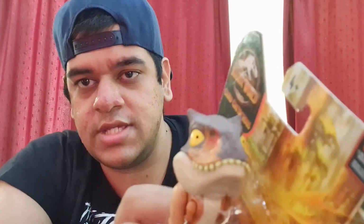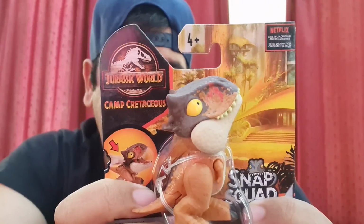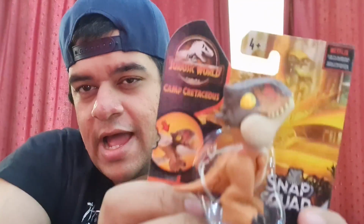And Toro, as you can see, he got the scar on his nose. I had to stand and think whether I had this figure or not. I really scratched my brain about thinking whether I had this figure, and it turns out I don't. So that's a win for me.